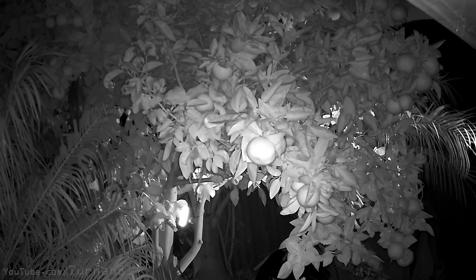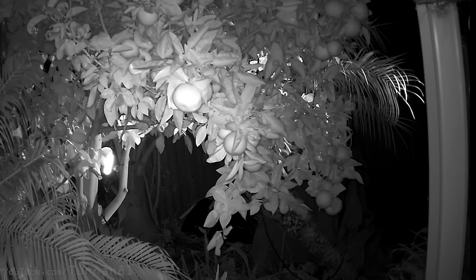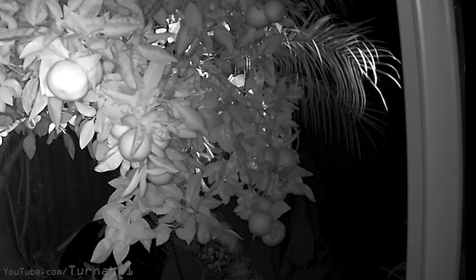It's almost completely dark outside. The light that you can see is invisible infrared that's being emitted by the cameras. You can get a rough idea here where the pan tilt zoom camera is as I move it around hunting for any rats that might be in the tree. It is now about 15 minutes after sunset and we have our first bit of rat activity. The little bugger is casually strolling down the fence.